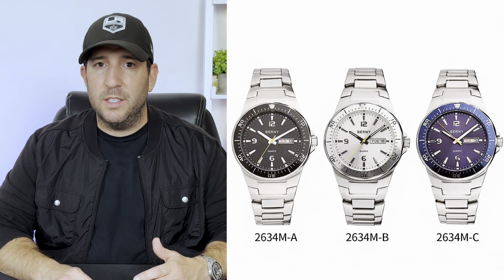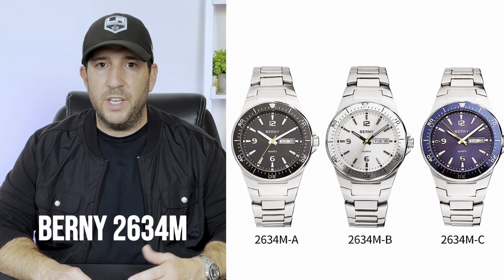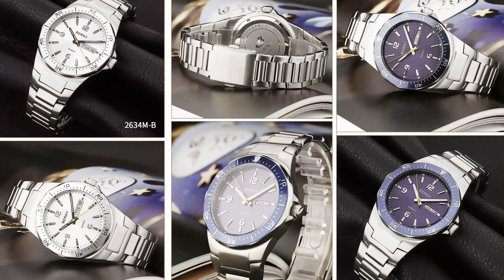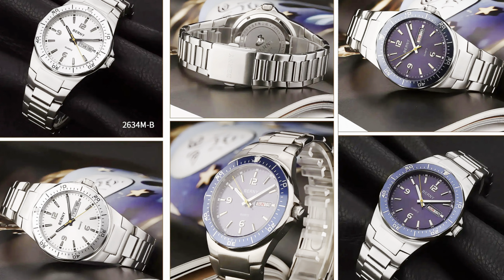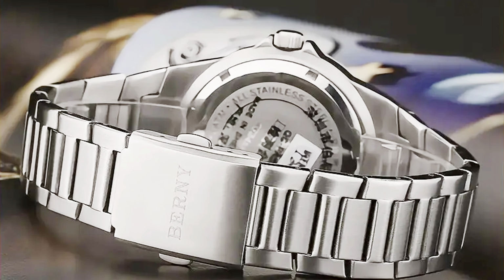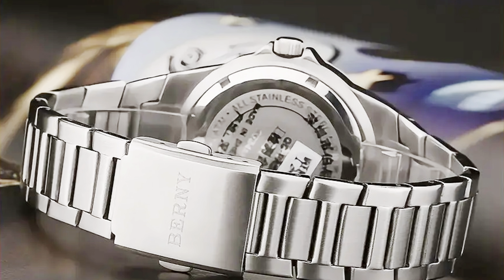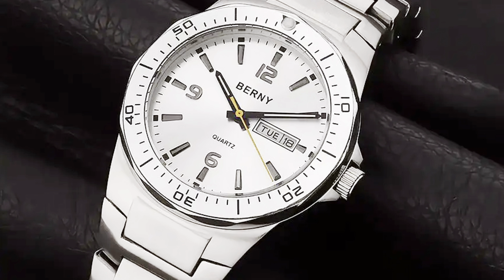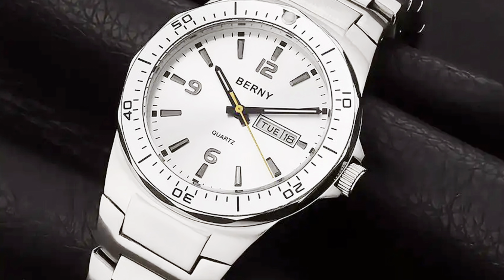Moving on is a really awesome classic three-hander by Berny, the 2634M. The steel bracelet has a cool design. The scalloped bezel is a fun change from the classic coin edge we see on a lot of dive watches, and the orange seconds hand gives it a nice splash of color. A really functional watch thanks to the day-date complication and the rotating bezel. The push-button clasp is engraved and has a few micro adjustments to get the perfect fit. Great details on the dial with applied hour markers and solid protection with 100 meters of water resistance. It's powered by an automatic Miyota movement. It's available in 3 dial colors, and it's priced at $45.